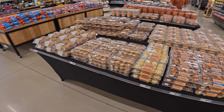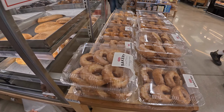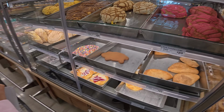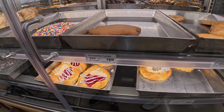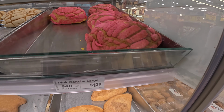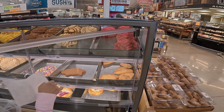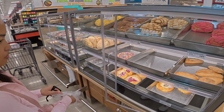We've got all sorts of baked goods in here, donuts. We're here for G's pig cookies. And they only have one left. Maranitos, large, $1.28 each. Concha. These pig cookies are actually like a gingerbread cookie, and G really loves them. But it's funny when I mention pig cookies to people because they just don't understand. They're like, what?